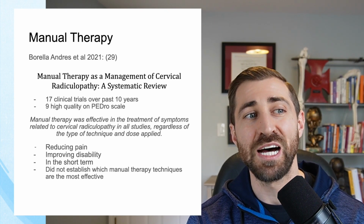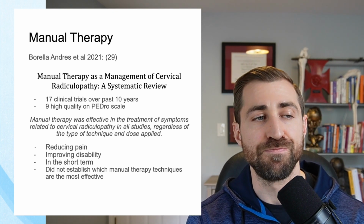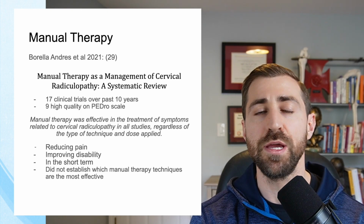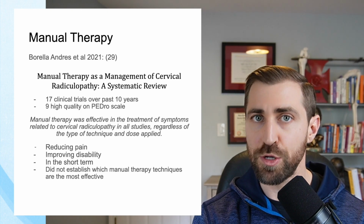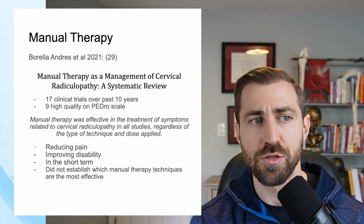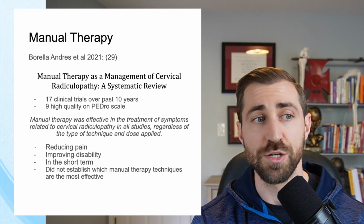Is manual therapy effective in patients that have cervical radiculopathy? So Borrella Andres et al. in 2021 tried to answer this question. The study was Manual Therapy as a Management of Cervical Radiculopathy, a Systematic Review. Pretty cool study. Really like this study. And they looked at 17 clinical trials over the past 10 years. It was a 2021 study, so 2011 to 2021.